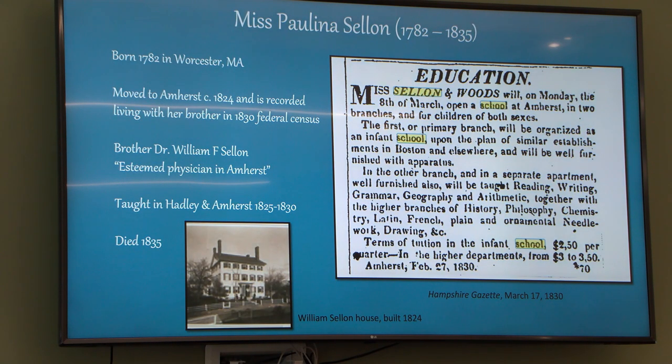First one was 1795, right? Okay, so she's not teaching then. And she was born in Worcester, Mass. That's not that far away, I know, but it's not Hadley, not Amherst. She was the daughter of William Sellen and Jerusha Woodbury. She moved to Amherst in 1824.